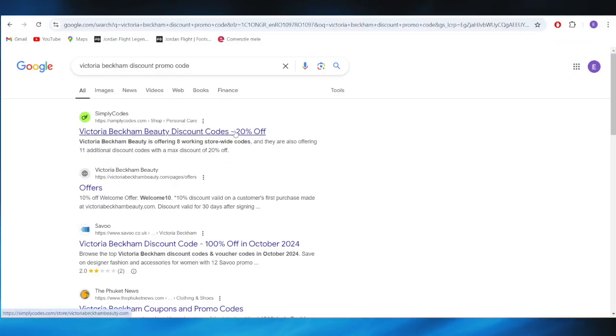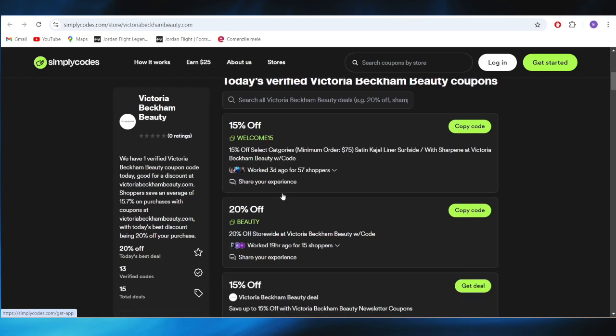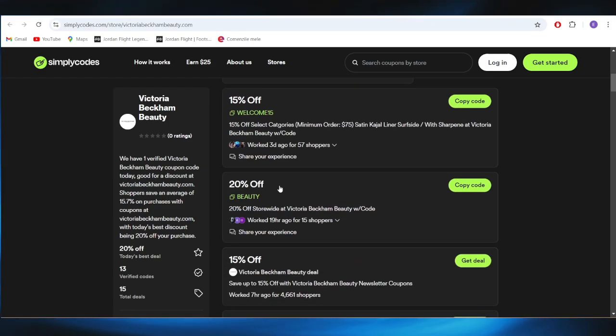First of all, go to your web browser and search for Victoria Beckham discount promo code. Go to this website, which is called simplycodes.com, and open it. As you can see, we have a list of different types of promo codes that we can use to get a discount.